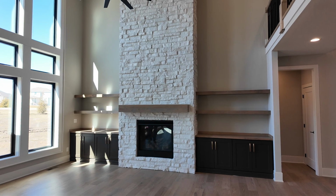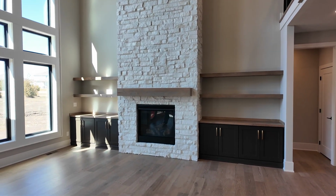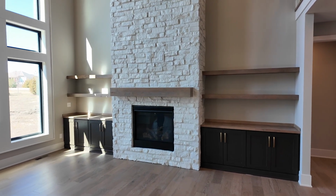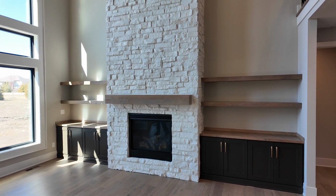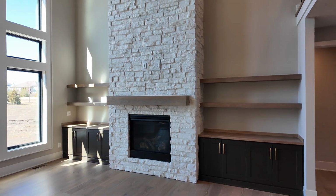Yeah, and like we mentioned, we're going to point out some of these upgrades. Those built-ins at this price point, unbelievable. They're extra wide. They go fireplace to wall. And then you've got floating shelves there as well. We'll see something very similar in house number 2, but they are all lit up.